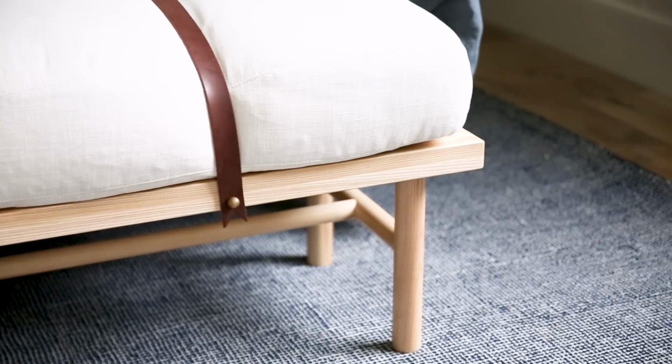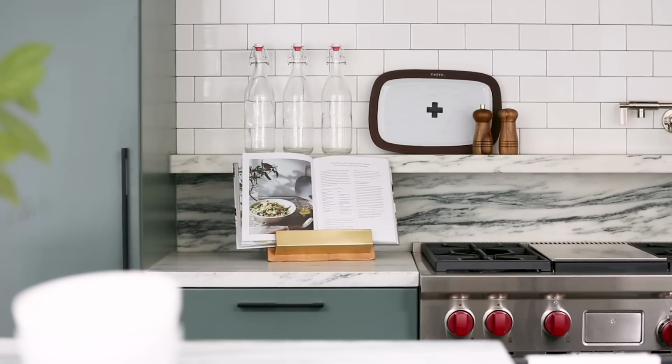The home was designed for gathering, hanging out. It's situated by a lake, and that really influenced a lot of our design decisions and color palettes throughout.